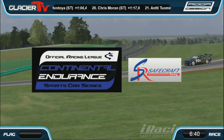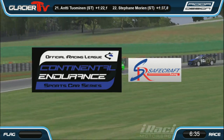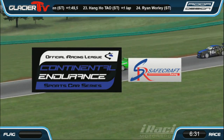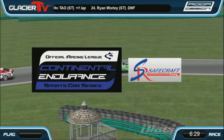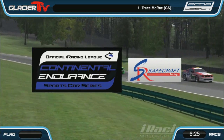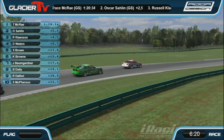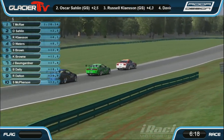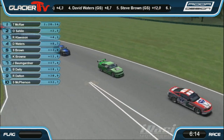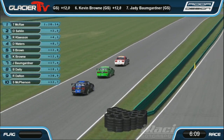So to run through your order once again, in the Ford Mustang class, your race leader is Trace McRae. In the number 69 machine, Oscar Sarnin in 2nd, Russell Clayton 3rd, David Waters in 4th, Steve Brown in 5th, Kevin Brown in 6th, Jody Bogard, where we talked about him having an off-track incident, literally going halfway round VIR circuit on the grass, in 7th, Bill Daly in 8th, Ricky Dalton 9th, and Stephen McPherson in 10th.